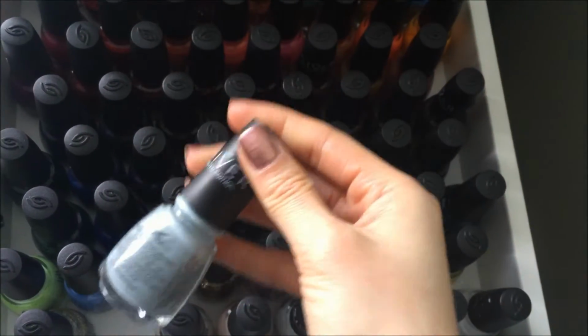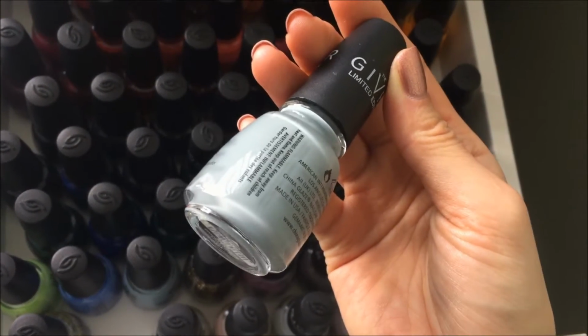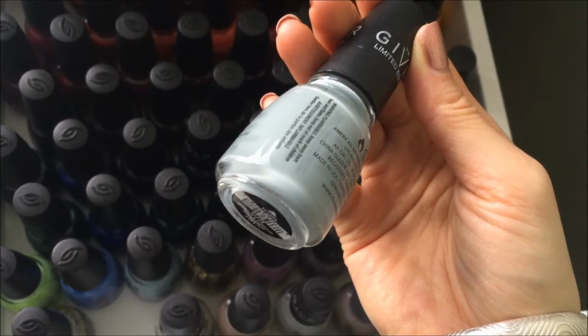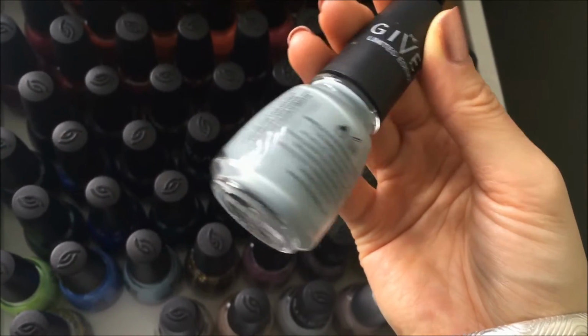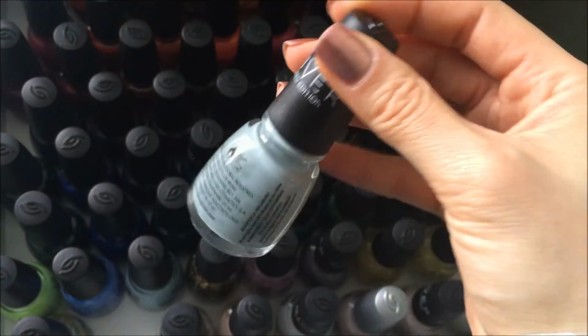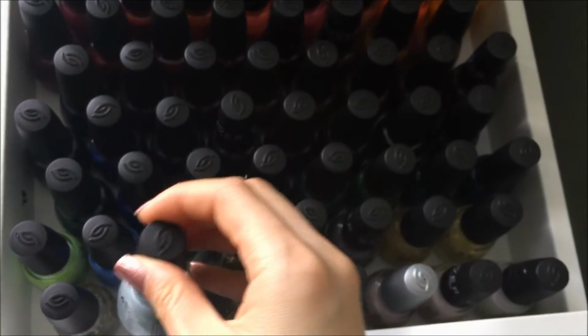Oh, by the way, I like those lighter colors because I use them as a base for glitters. Sometimes if the glitters have kind of a blue color family, then I would choose a bluish base and so on.